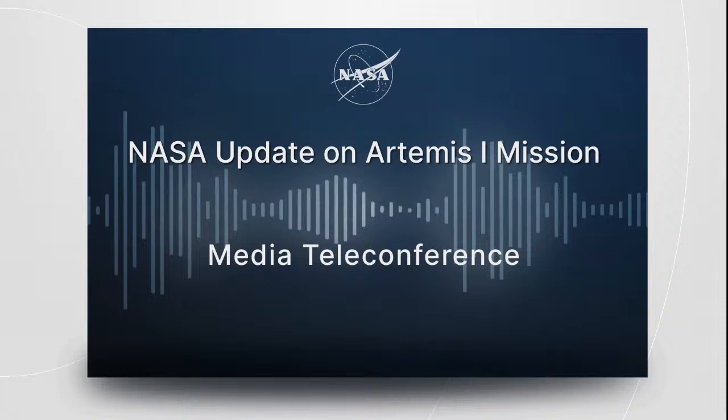Now, this being a test flight, a lot of the mission activities and the data analysis that we get out of this flight will feed into our design and certification readiness for the Artemis 2 mission when that happens. So we'll be anxious to see this mission be successful and get the test data back from this flight and fold that into our readiness for the next crewed mission.